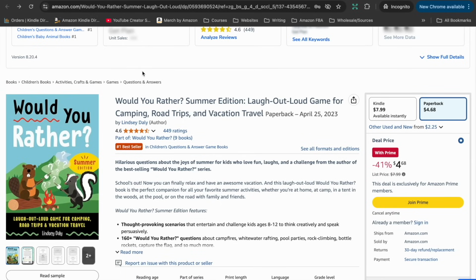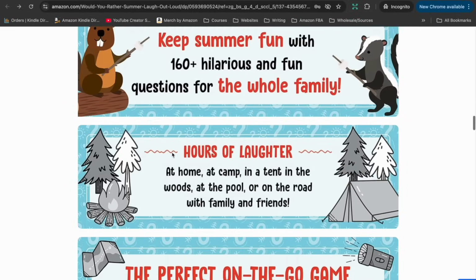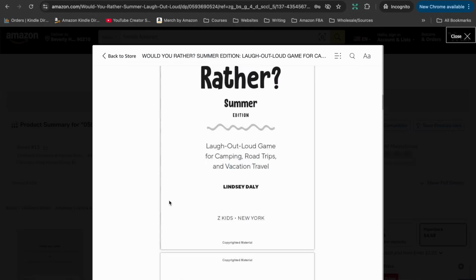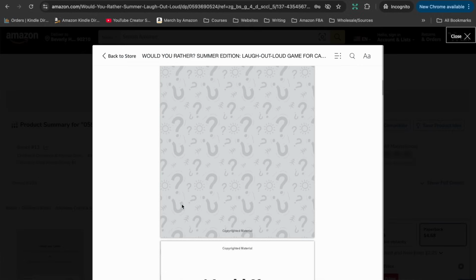Would You Rather Summer Edition Laugh Out Loud. If you look deeper into this book, you may notice that it is not self-published. It is actually traditionally published. Now, I know what you're thinking. Wait, Random House, that is a major publisher. What does this have to do with self-publishing?